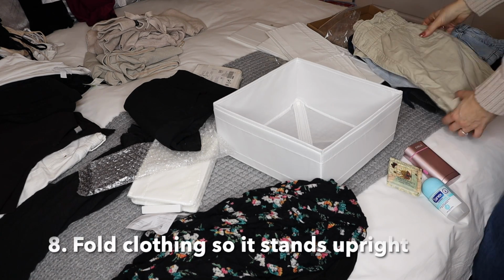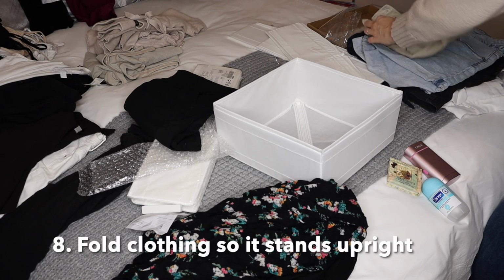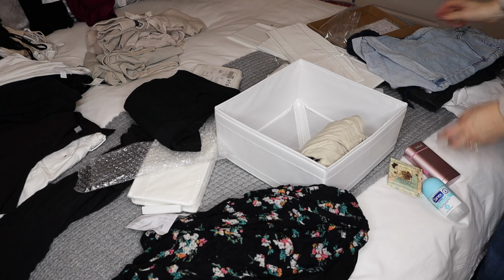And normally when I put clothes away, I find them much better if they're folded and stored upright, like so.